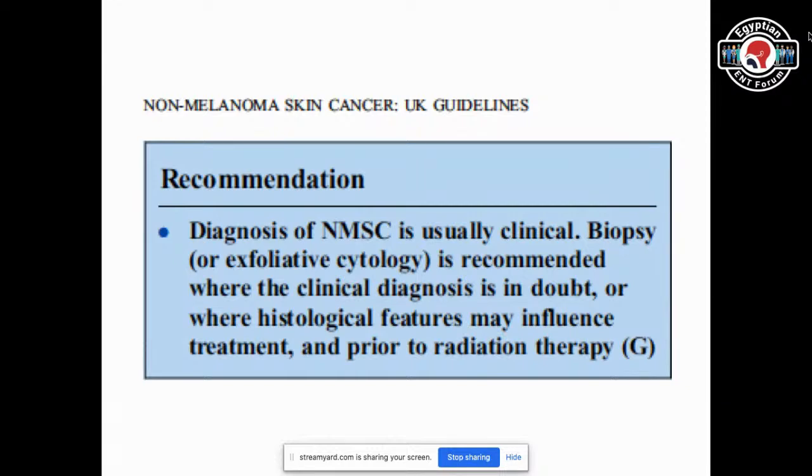So the recommendation: diagnosis of non-melanotic skin cancer is usually clinical. Biopsy or exfoliative cytology is recommended where the clinical diagnosis is in doubt, or where histological features may influence treatment and be a barrier to radiotherapy.